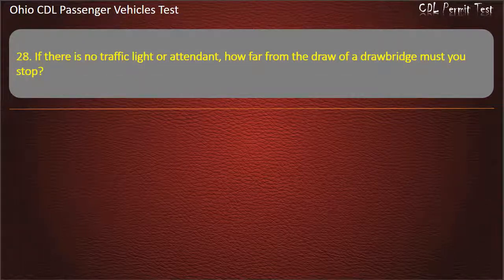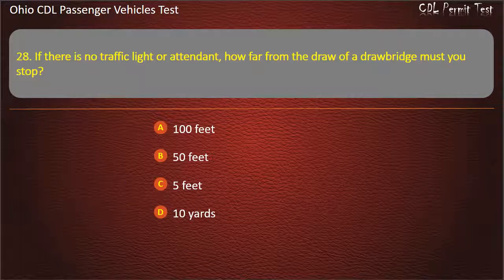Question 28. If there is no traffic light or attendant, how far from the draw of a drawbridge must you stop? 100 feet. 50 feet. 5 feet. 10 yards. Answer. 50 feet.